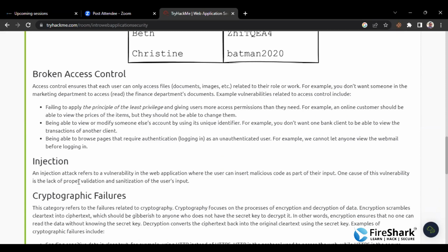So an injection attack refers to a vulnerability in the web application where the user can insert malicious code as part of their input. One cause of this vulnerability is the lack of proper validation and sanitization of the user's input.